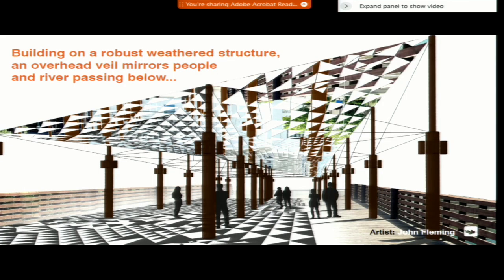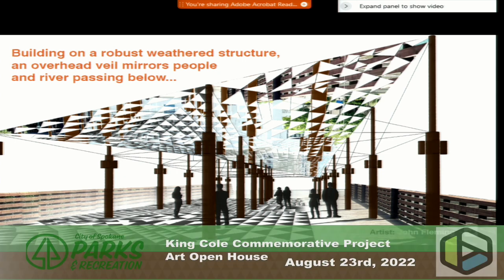So we really think of it as King Cole Gateway. The bridge could be the artwork, could be this gateway experience. And so for the public, it could be, meet me at the gateway, meet me at this wonderful entrance here. And we're creating this veil, this canopy that builds on the structure that's already there in an iconic way. It captures the grandeur. It's something you can see from afar.